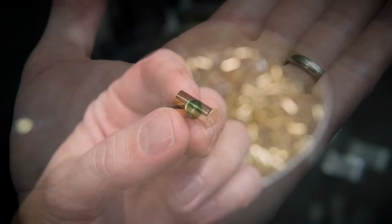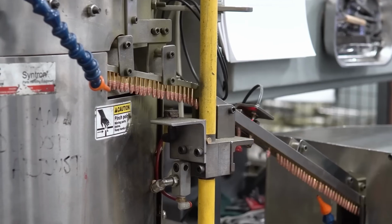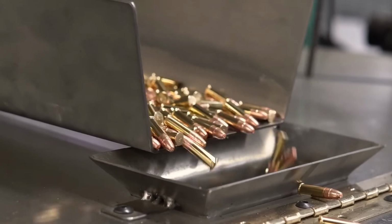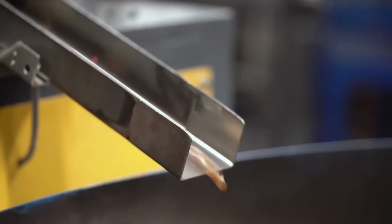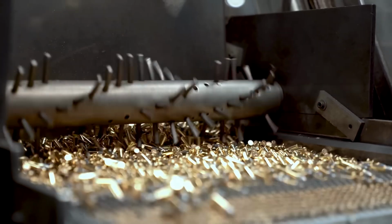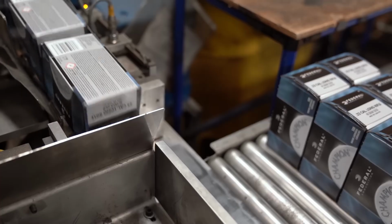Now we get it, the .22 is affordable, virtually recoil-free, and incredibly easy to shoot. But when it comes to anything bigger than a jackrabbit, you're asking for trouble. With muzzle velocities around 1,200–1,300 feet per second and barely 150 foot-pounds of energy, it just doesn't pack enough punch to ethically bring down medium or large game.